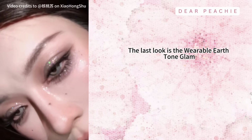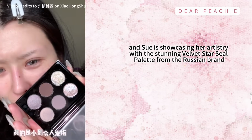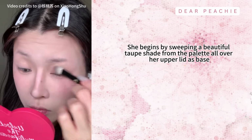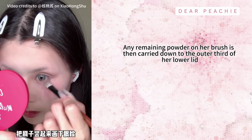The last look is the wearable Earthtone Glam, and Sue is showcasing her artistry with the stunning Velvet Star Seal palette from the Russian brand Sigil. She begins by sweeping a beautiful topaz shade from the palette all over her upper lid as base, blending it upwards. Any remaining powder on her brush is then carried down to the outer third of her lower lid.